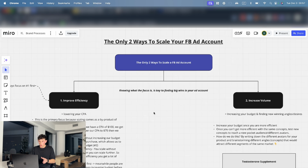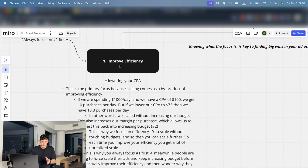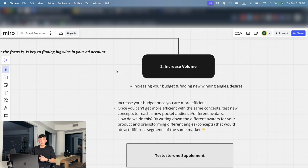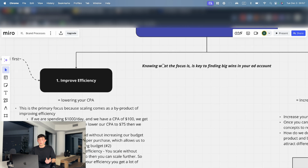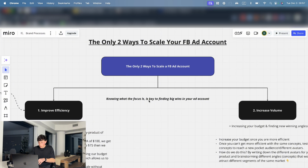For 80% of you watching, you're at improving efficiency. Because once again, 80% of the time, you will be doing this anyways. 20% of you, you're really doing the same thing. You're always doing iterations of the same concept. It's probably time to move on to a new desire concept to increase your volume, to then be able to go back and increase efficiency. Understanding this, although it may sound simple, has changed the game completely for us in Facebook ads.